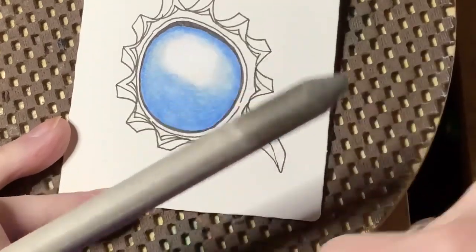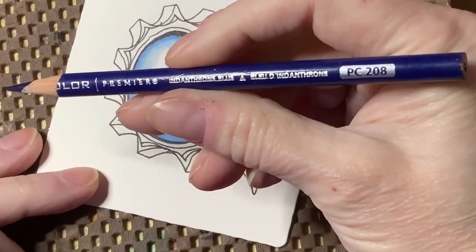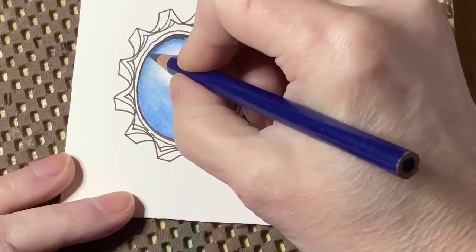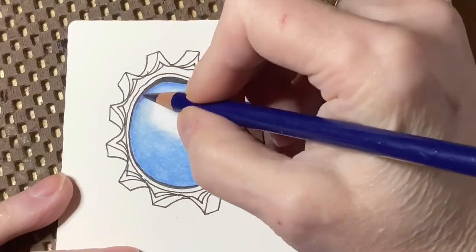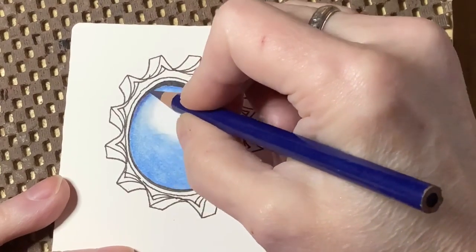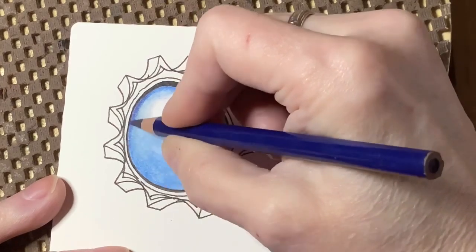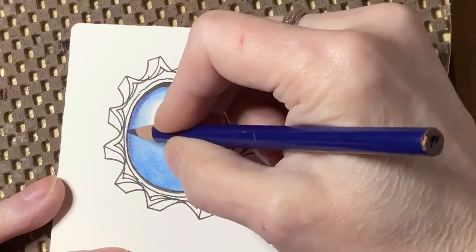So I'm going to set aside my tortillon, and do my first run with my Indanthrone Blue. I'm going to really go in here. The other thing about this blending solution is if you get in there with pencil right after you've used it, the pencil just flows on. And as you can see, this is a very dark, pretty blue.